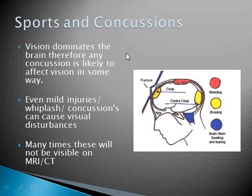Because vision dominates the brain, it's very likely after a concussion that vision will be affected in some way, either some blurred vision or double vision, difficulty tracking, very common. Even if the injury is, let's say, in the front of the skull, there can be a sloshing of the brain. This is called a coup, which is the initial hit that might affect the front of the brain, and then the brain sloshes back, and this part of the brain will get hit. You can call that the contre-coup. So you can definitely get some bruising on both sides of the brain after a concussion.